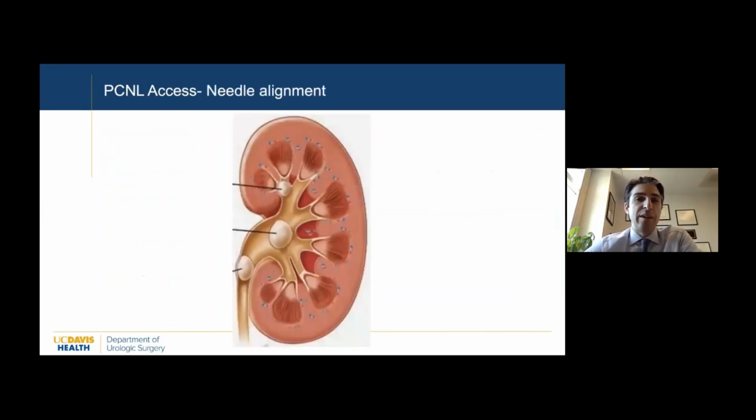So let's talk briefly about needle alignment. If you're going to go for the upper pole here, hitting the calyx like this is probably not going to be ideal. You want to obviously be in line with the infundibulum, again, that principle I just told you. So again, mid-pole access, you need to be in line with the infundibulum. Same thing with the lower pole. The goal is to line your needle up with the infundibulum. That way you're going to cause less torquing on the calyx, on the cortex of the kidney, typically less bleeding as a result.